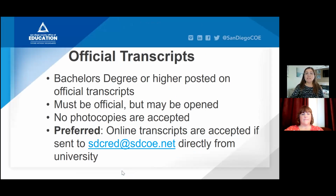For official transcripts, we want to see the bachelor's degree or higher posted on the official transcripts. They must be official. They could be open as long as they have the watercolor paper, the embossment, the seal, the stamp. We do accept them. No photocopies are accepted. And then what we're preferring at this time, since everything is being done electronically, is that you get your transcript sent electronically by the university directly to the San Diego County Office of Ed Credentials generic email, which is sdcred@sdcoe.net. So the college will send them there. Do not forward them. They are not accepted if they were sent to you and you forward them to us. We have to open them.